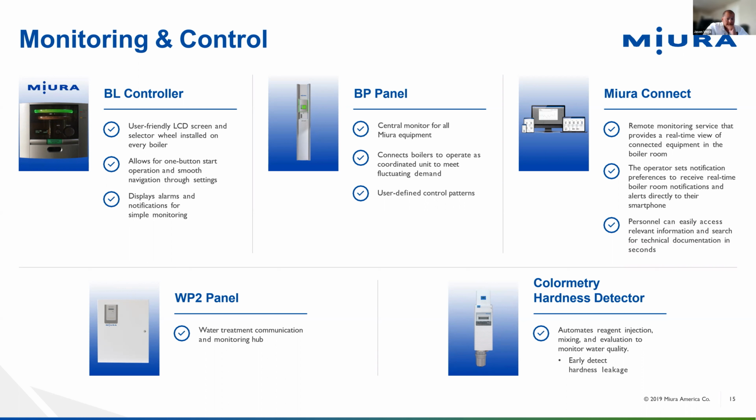Next to that is the colorimetry. This is the ultimate boiler room protection accessory. This allows for real-time hardness monitoring and detection. That unit right there has the potential to save a boiler room from catastrophe. As we know, hardness is the greatest enemy of small water content boilers, which is what Miura are. And so this piece of equipment, I highly recommend to any customer, regardless if they choose a Miura system or not. This is a critical piece of equipment.